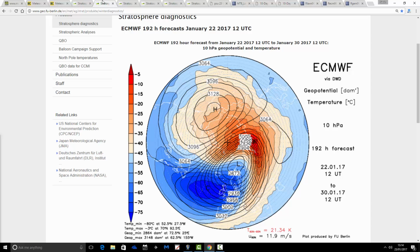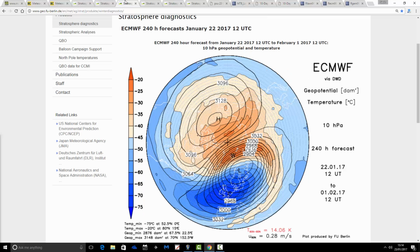As we move through to the 30th of January, you see those warm temperatures pushing into the pole. So a very dramatic warming taking place at the end of the week and into the weekend as well, at 10 HPA. And as we go through to the end of the ECMWF run, which is on the 1st of February, again you see the temperatures levelling off a little bit.